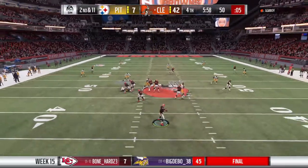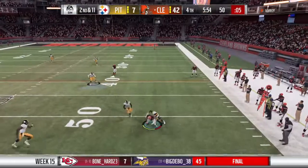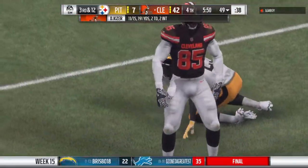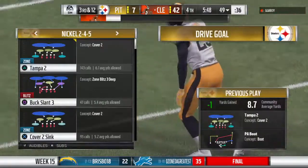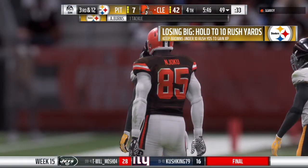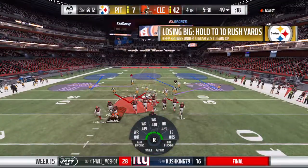Equalizer now from the 50. To the right side and complete to Njoku. And that play will go nowhere, losing yardage back near midfield at the 49. A little risky there when you roll out of that pocket right like he did. You complete the pass, but you don't get anything out of it.